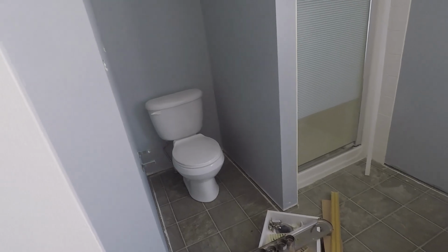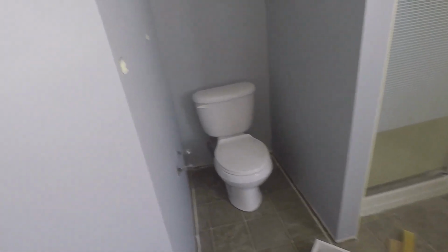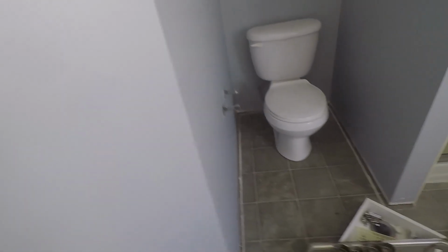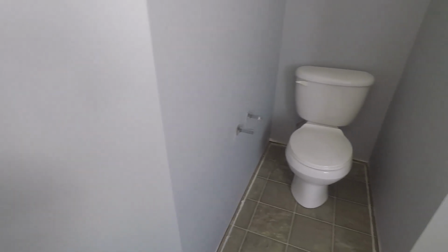In here again, more tile. And we gotta remove the toilet. I think that's all we have to remove out of this bathroom. Just remove the toilet, all that on the ground. We gotta scrape up all over the place.